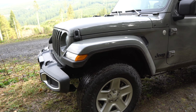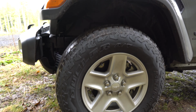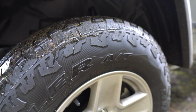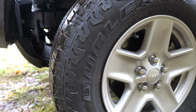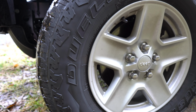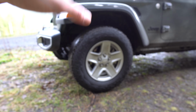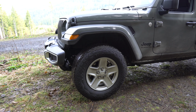The tires that came on this package stock were these Dueler ATs. I gotta say, I'm really impressed with this tire so far. I put it through the snow, deep snow, wet snow, and they didn't even slip in 4-low. So very impressed so far with these Dueler ATs. Obviously, they're coming off soon. I think these are like 28s, which is embarrassingly small.